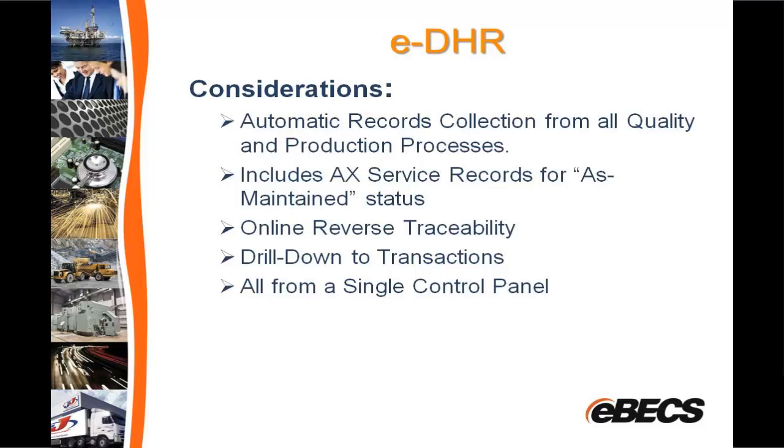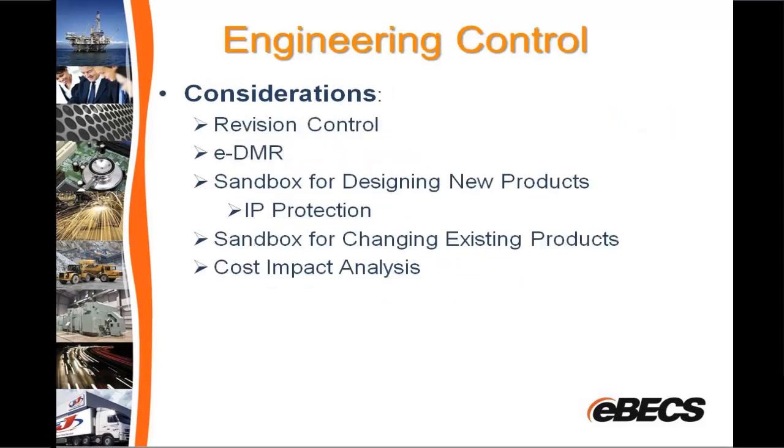And if you're using a product like Dynamics AX, you can also use a service module, and we can also maintain the status of how that product is maintained. But a good device history record in an electronic system should give you that online reverse traceability, the drill down of the transactions, and it should really give it to you from a single control panel. So if I look at the device we've shipped to a customer or are servicing for a customer, I should have that capability to go back and completely trace all batch serial numbers as well as quality of production and raw material purchases.